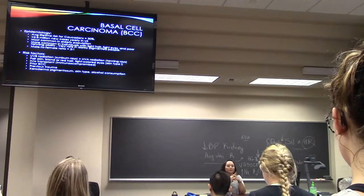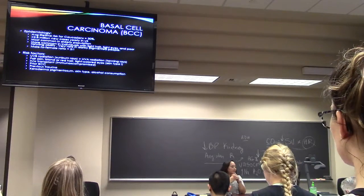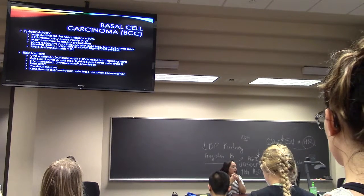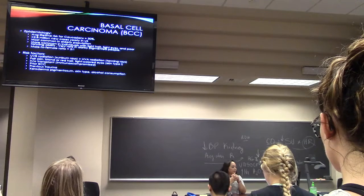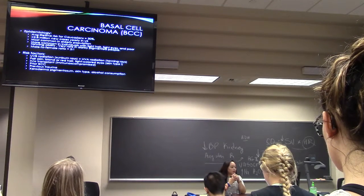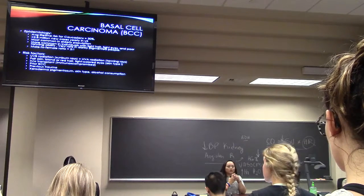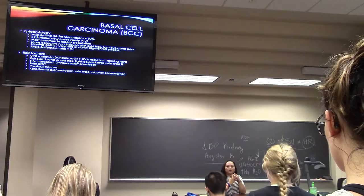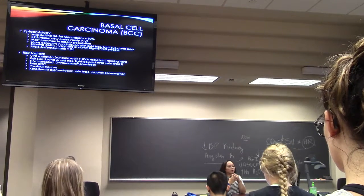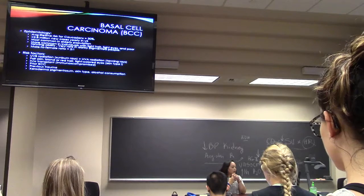So male to female ratio, men are twice as likely to get it than females. Risk factors, obviously UV rays, so sunburns, tanning beds, again, your Fitzpatrick type, and history of transplant. So a lot of these patients who have had transplants, their immune system is down.